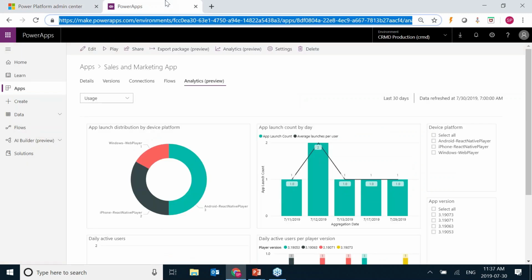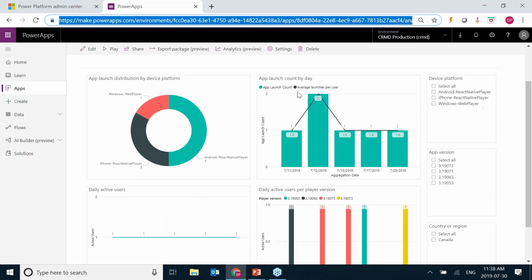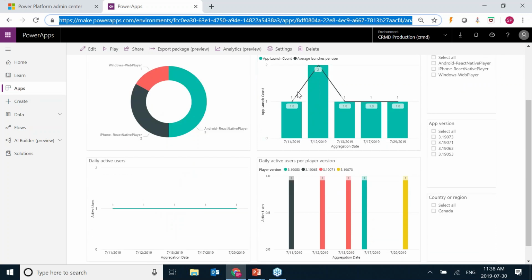There's another report out there. If you leverage Power Apps, which is a component of Dynamics as well, that helps you see how many times the app was launched, in which application, and so on. It also helps you see what version different people are on if you do have multiple versions of the same application.